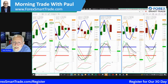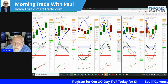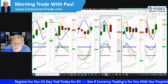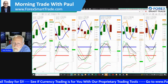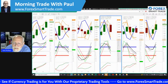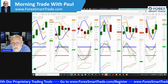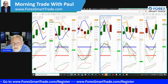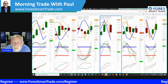AUD NZD. We're overbought. Everybody's coming down. I've got the double cross. So I've got 3 points here. The other thing I like about this is the lines are nice and steep and they're reasonably clumped together. The only thing I don't like about this is it's evening time in Australia, so the volume isn't going to quite be there.